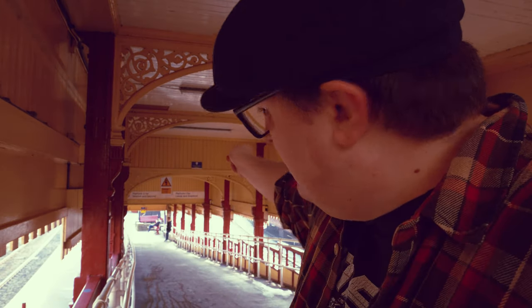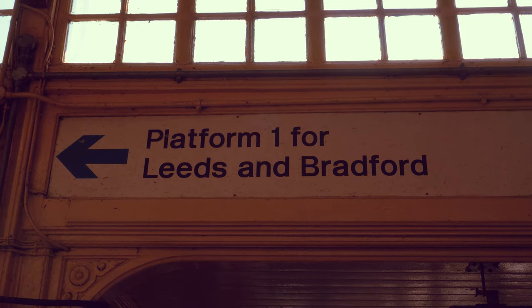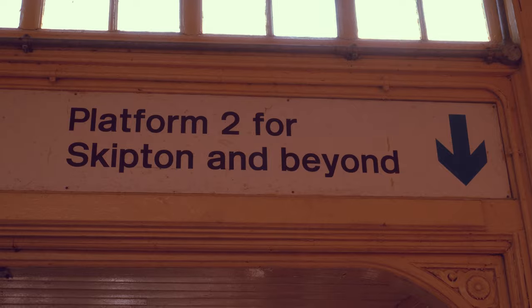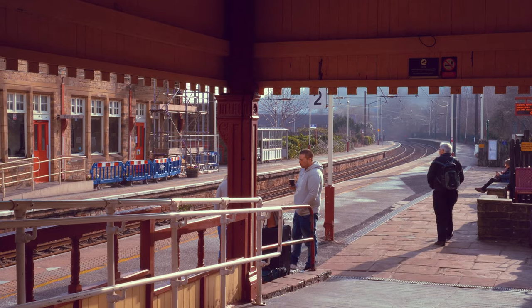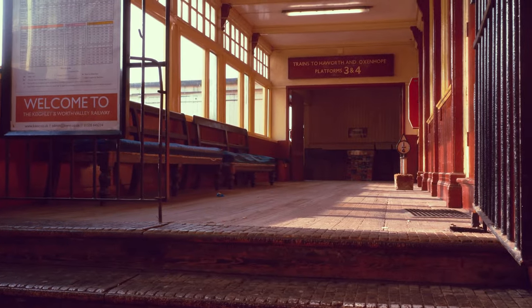Down this ramp, and to the left, are platforms 1 and 2. Those are your normal everyday platforms. Northern trains serve places like Leeds, Skipton, Carlisle, places like that. But over here, on platforms 3 and 4, and I don't know quite what happens when you walk up the steps and go over to platforms 3 and 4.